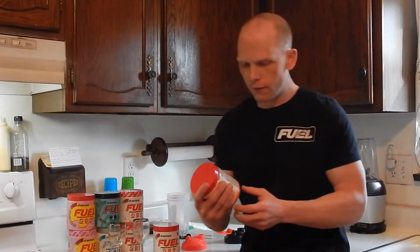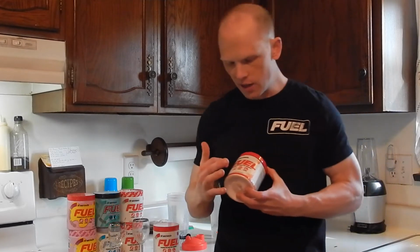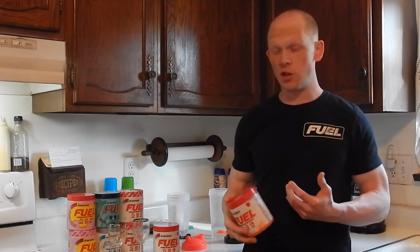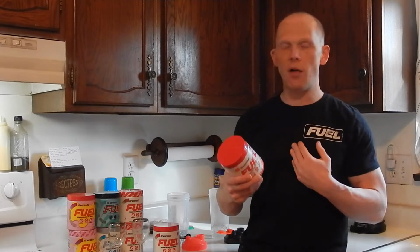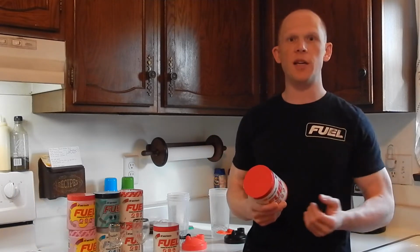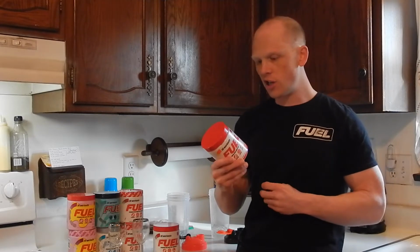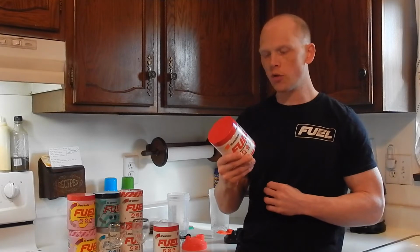With that said, formula is right here. So on the front, you can see it says Energy, Focus, and Pump. So it has 1.5 grams of creatine monohydrate. That's in there for overall performance and endurance. 200 milligrams of caffeine. Then it also has beta-alanine in here at 1.2 grams. That is for your endurance and performance. L-citrulline at 1 gram, so this is basically just there for the pump aspect. Then you have betaine, L-arginine, taurine, tyrosine, choline, and norvaline, and huperzine A.